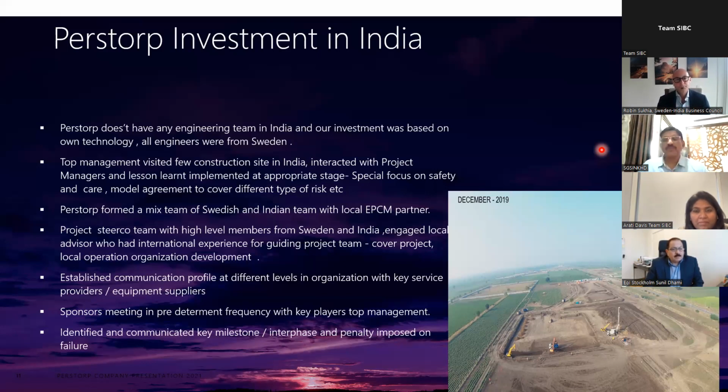Yes, it's a very good question, Robin. And I'm covering that here in this slide. You can see the right side picture where in 2019, this is the piece of land we purchased and just started there. And Perstorp doesn't have any engineering team in India because we don't have a manufacturing site in India. And our investment was based on own technology. We have now 3 Penta running plants globally, 1 in the US and 2 in Europe. So we have all engineers from Sweden. It is our own technology.